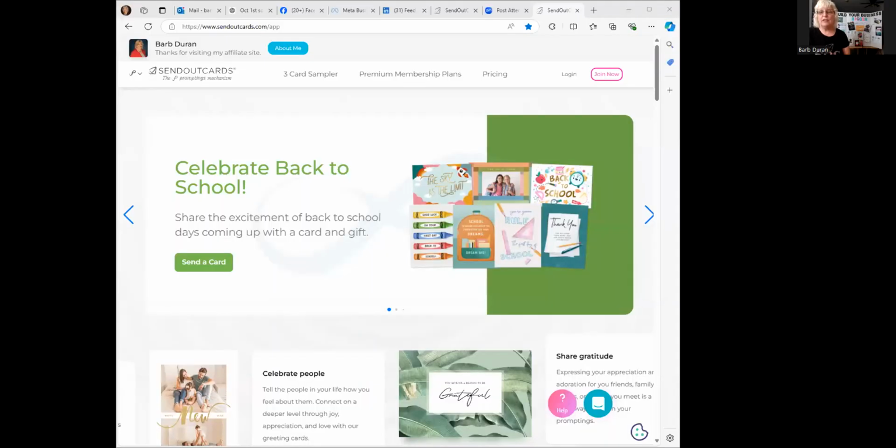I'm going to share my screen. Share my screen. There we go. And I'm going to share my Send Out Cards screen here so you can see what I'm going to do. So again, this is when you go to easy2sendcards.com.